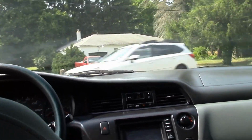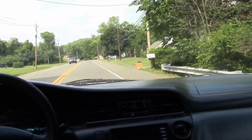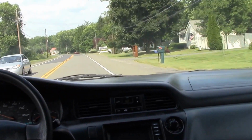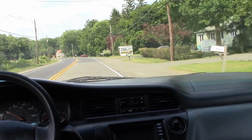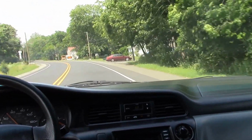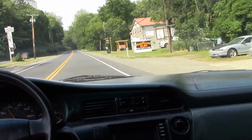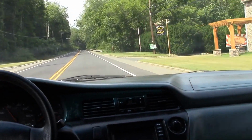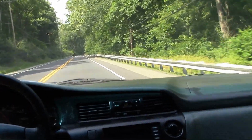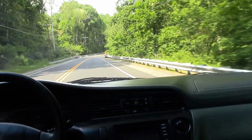Some loose gravel across from us. I'm just going to pull out here. There we go, all the way up to about 55 again. No problem. Hands off the steering wheel. Tracking pretty straight. Maybe a little bit to the right there.